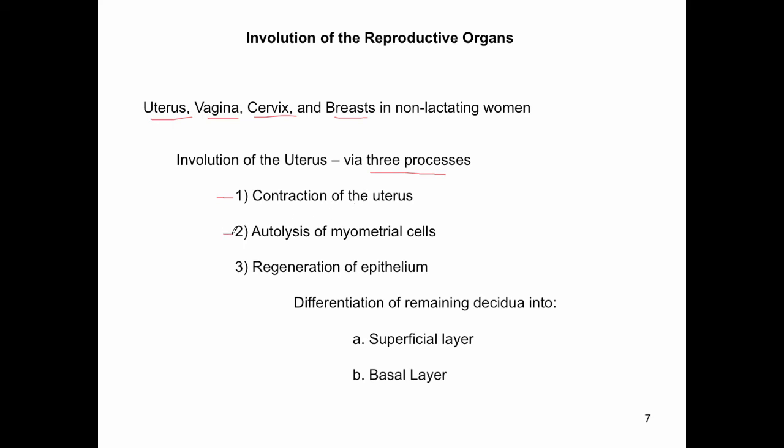We also have the process of involution of the uterus, which also involves the autolysis of myometrial cells. That myometrial layer went under a considerable amount of hyperplasia and hypertrophy during pregnancy. So we've got to get rid of some of those muscle cells. So that autolysis really involves the autodigestion of intracellular proteins and the autodigestion of actual cells in order to reduce that myometrial mass back down to a non-pregnant state.